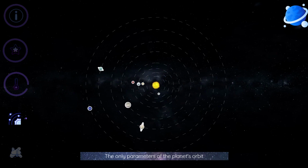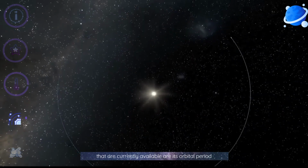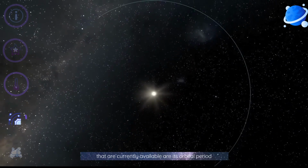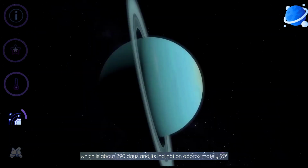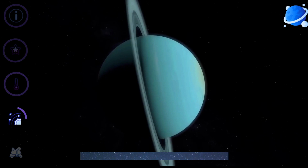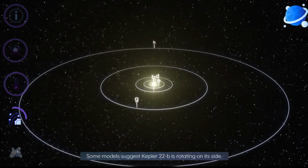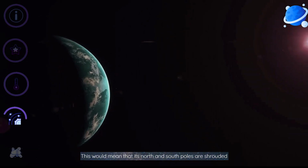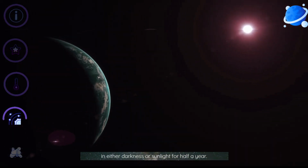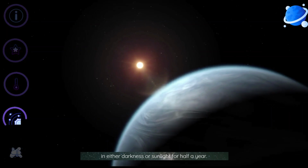The only parameters of the planet's orbit that are currently available are its orbital period, which is about 290 days, and its inclination, approximately 90 degrees. Some models suggest Kepler-22b is rotating on its side. This would mean that its north and south poles are shrouded in either darkness or sunlight for half a year.